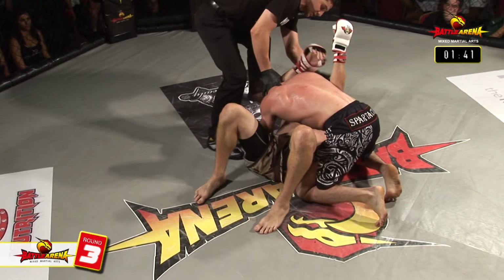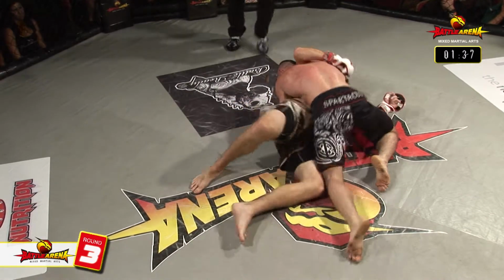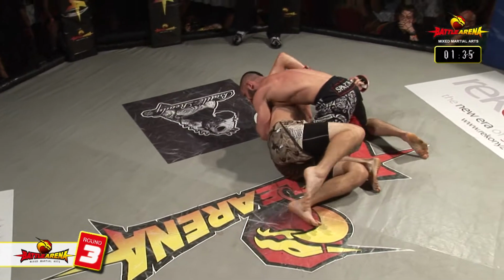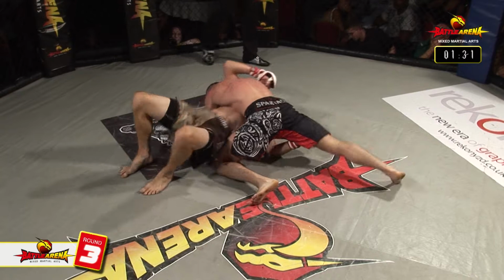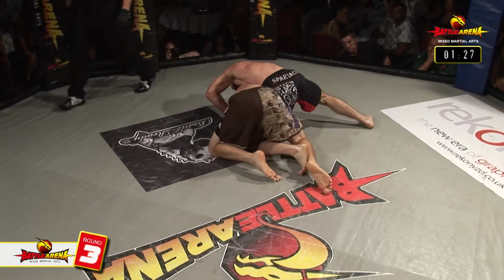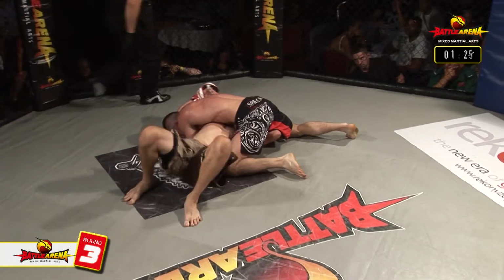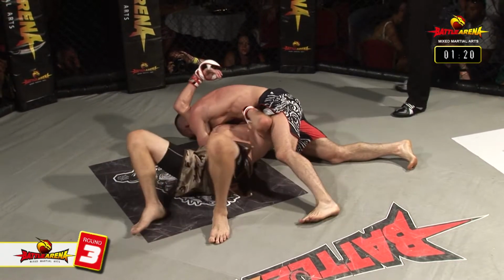There's a break. And they're back off. Danny trying to turn to his knees now. Krzysztof could really just time that and take his back. Or he could time that and mount him either, yeah. Mount would be much easier. All he has to do is slide his knee. Yeah, that mount's there. He should really just slide his left knee across and take it.